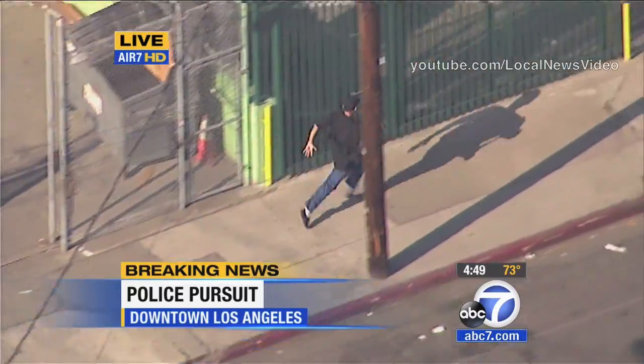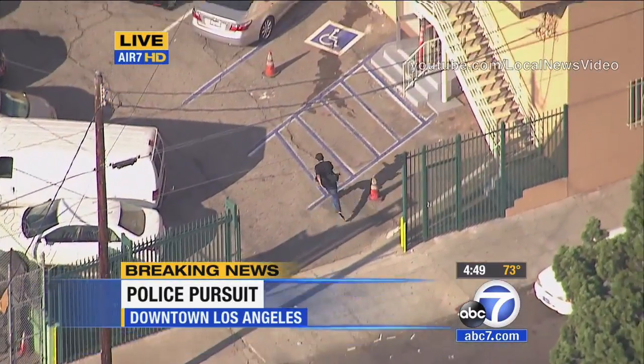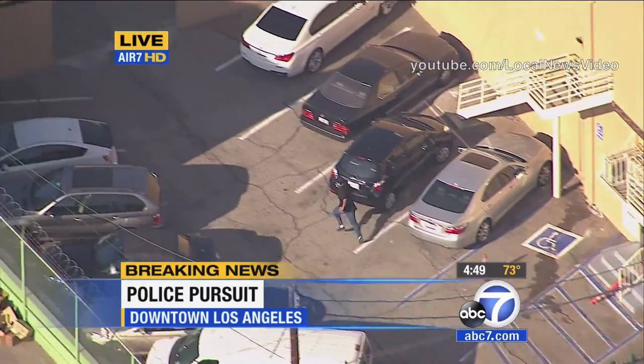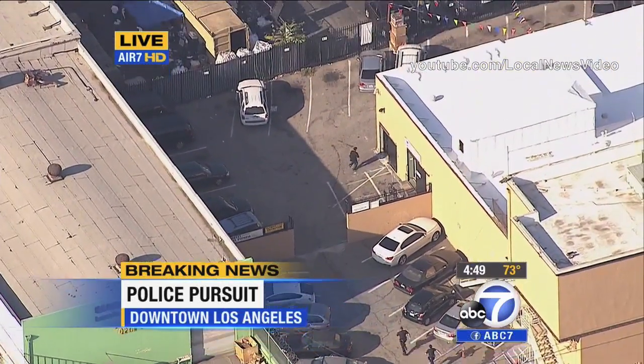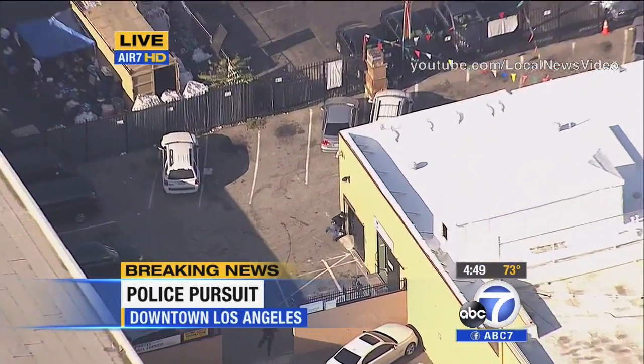He's coming up on Vermont with a number of LAPD officers in their cars and on foot. They're right behind this guy. Let's open up and show you the LAPD officers. They're very, very close. This guy is running so rapidly. There they are right behind him. Here he comes.